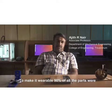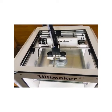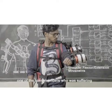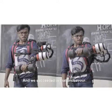To make it wearable, 90% of all the parts were made using 3D printed lightweight materials. To start with, we tried to address the physiotherapy needs of one of the team members who was suffering from the brachial plexus injury, and we succeeded in that endeavor.